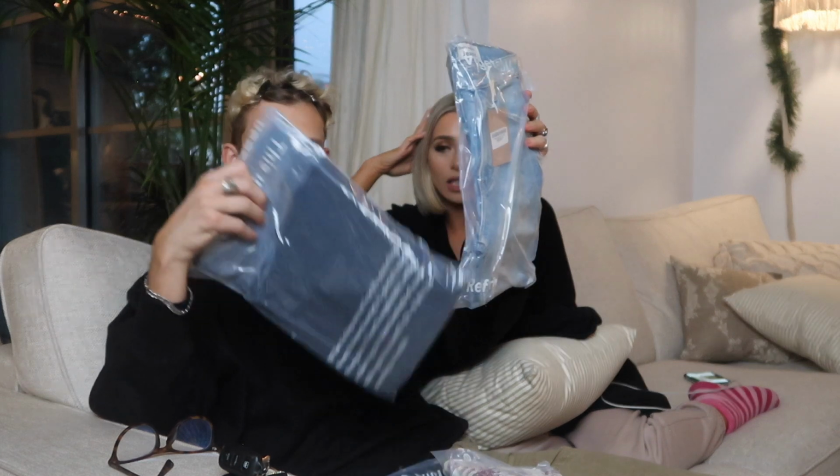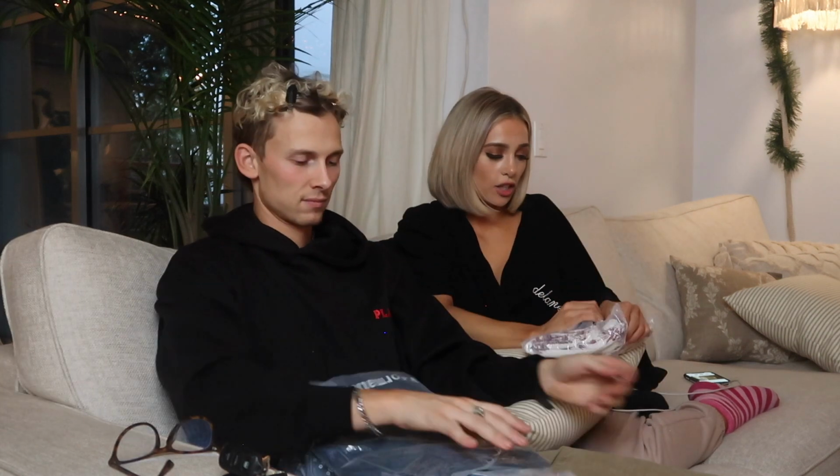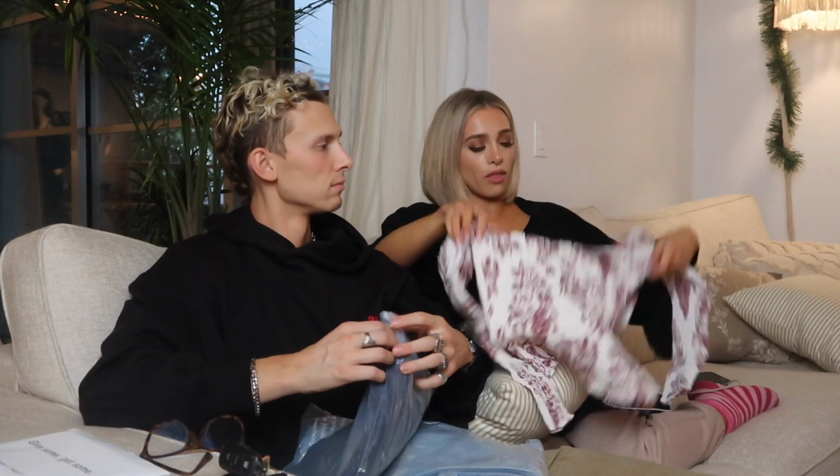Denim found. Wait, two denim found. I was right. How could I sense that? I got a good touch. This is a cute top. They have really nice romantic style tops all the time. So I got this one.